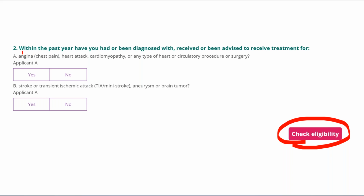Okay, so this question is asking within the past year, just 1 year, have you had a heart attack, angina, heart attack, cardiomyopathy, any type of circulatory surgery? So here's what that's telling you: if your client had heart surgery within the last year, they would have to go modified. If it's been over a year, so let's say your client had the heart attack over a year ago, but less than 2 years, they're going to qualify for standard. I'm sorry, I totally misread that, but this is really a game changer. It makes a big difference, the time frames. Okay, I'm glad I caught that.